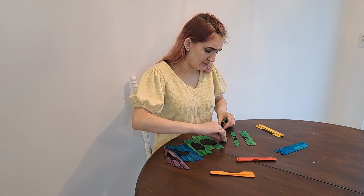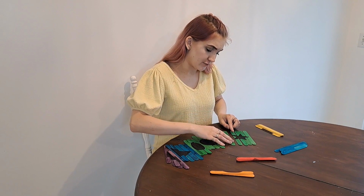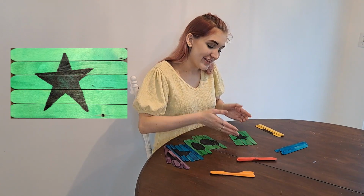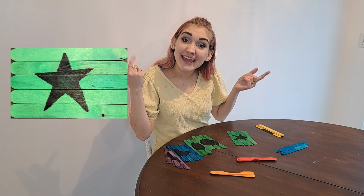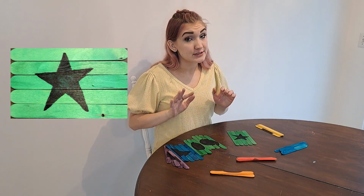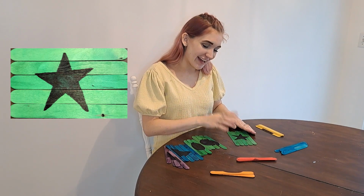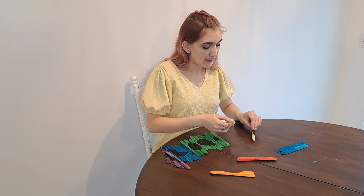Let's see, what shape is this? It looks kind of pointy. This is a star, like the stars in the sky at nighttime. Wow, I love it. Stars have five different points. Yeah, just like that. Let's see what these yellow popsicle sticks make.